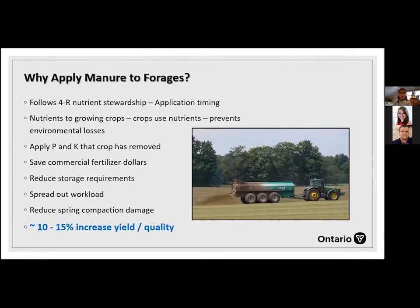So why apply manure to forages? Application timing is a big one. Nutrients to growing crops is beneficial. Those crops can use the nutrients, so it prevents the environmental losses. It applies the phosphorus and potash specifically that the crop has removed. And I don't think farmers realize in Ontario at least how much potash is removed from a forage crop. If we're not careful and we don't apply the potash, we can lose up to 35 parts per million of potash just in one rotation from alfalfa. We can save on commercial fertilizer dollars.